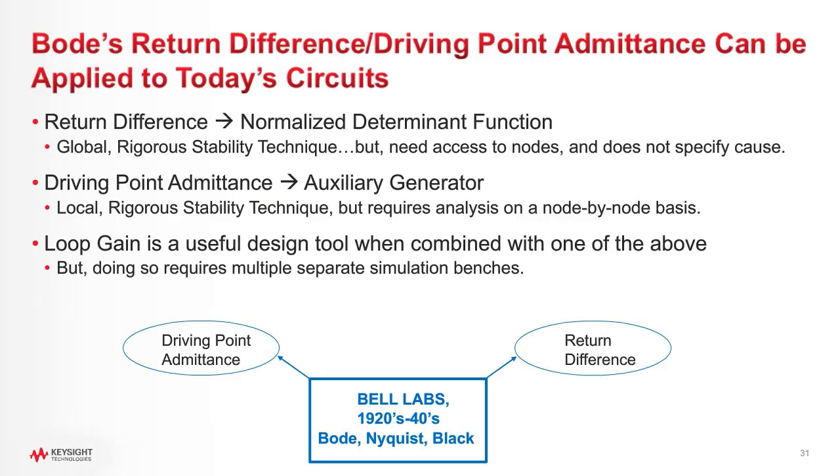So we covered a lot in this section, but in summary, the fundamental concepts from Bode's era can be adapted to modern times. Return difference can be applied to complex networks using the normalized determinant function. This is global and rigorous, but you need access to the intrinsic source, which can be a problem if you didn't create your own model. And despite its rigor, NDF really gives no indication of the cause of instability.